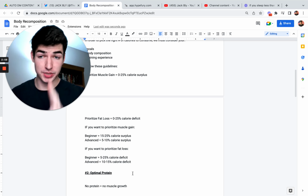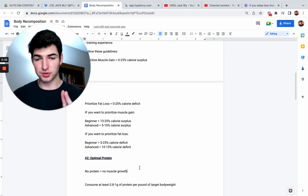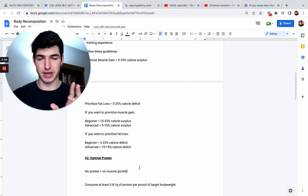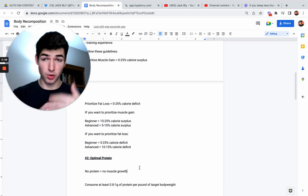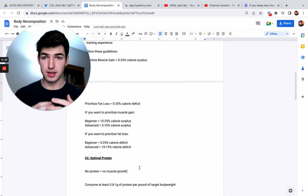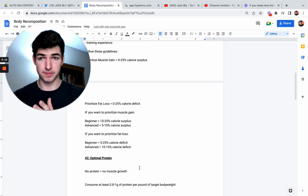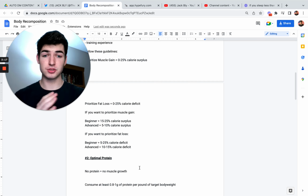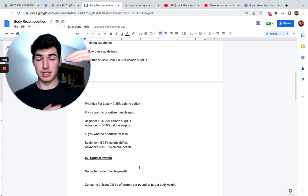So what we need to do is consume at least 0.8 to 1 gram of protein per pound of target body weight. This is simple. Think about the target body weight that you want to get to. If you want to lose weight, you're at 200 pounds, you want to get to 180, think about, okay, 180 is your number. If you're around your target body weight, you can use your current body weight. If you want to get to a higher body weight, use that body weight.